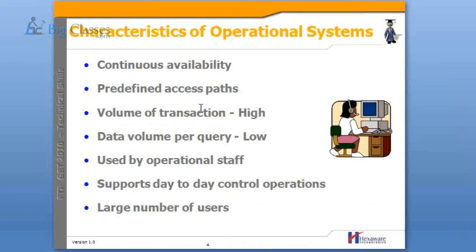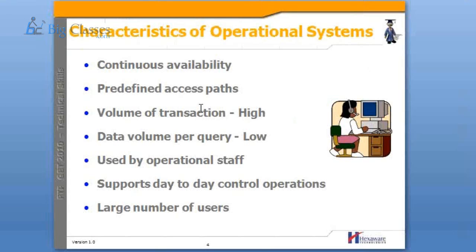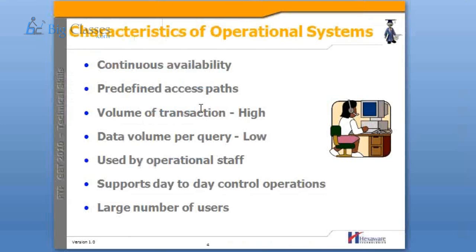Predefined access paths. Access paths are predefined. How you define an access path for an end user is predefined, and how you define an access path for top management is also predefined. Volume of transactions will be very high. Take any operational system, be it a bank, a financial institution, or an insurance company: every day millions of transactions happen. So operational systems will have high volume.